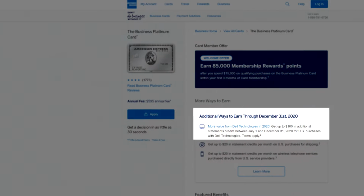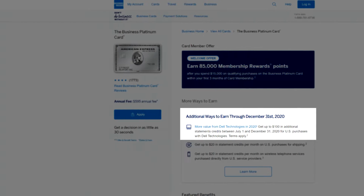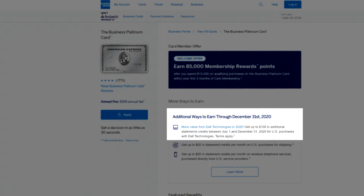Additionally, the business platinum card is going to get another $200 credit for Dell, and that's going to look like $100 added to that $100 that you would already have from May through June, and then another $100 for July through December. And rounding out the charge cards, the American Express Green card is actually going to get an $80 wireless credit as well, and that's going to look like a statement credit of up to $10 per month.